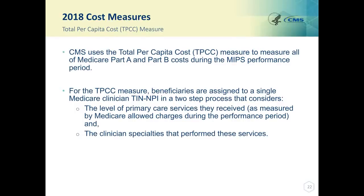The second cost measure for the MIPS 2018 performance period is total per capita cost, or TPCC. This measure includes all Medicare Part A and Part B costs during the performance period. It's an average of payment standardized risk-adjusted per capita cost across all attributed beneficiaries. For this measure, we attribute a beneficiary based on which TIN NPI provided the most primary care services.